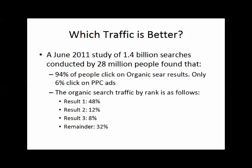And these numbers are in line with other studies I've seen where, just to keep the numbers nice and easy, let's say 5% click on the advertising or on the pay-per-click ads. So that means that 20 times more traffic goes through organic search than goes through pay-per-click advertising. So if all you're doing is pay-per-click advertising, you're missing 94% of the traffic, 95% of the traffic, however you want to look at it.